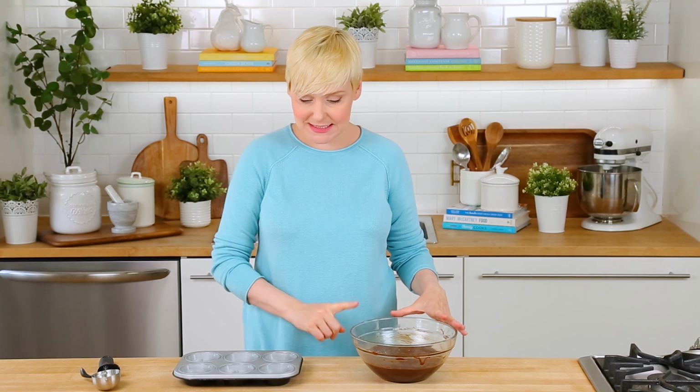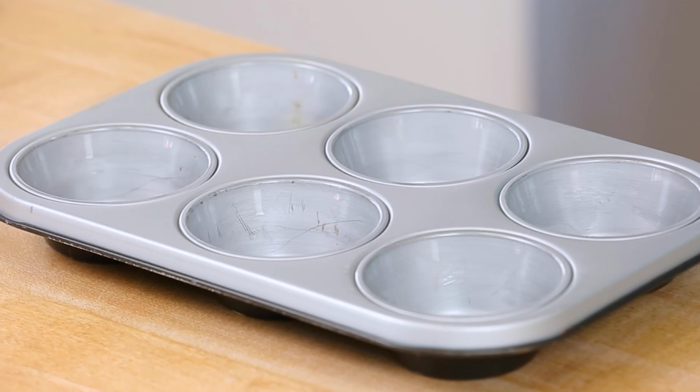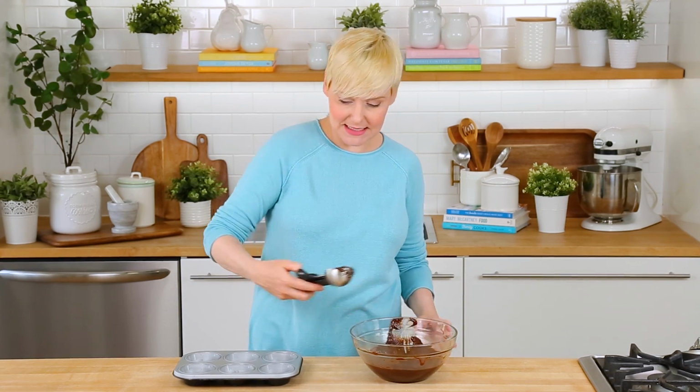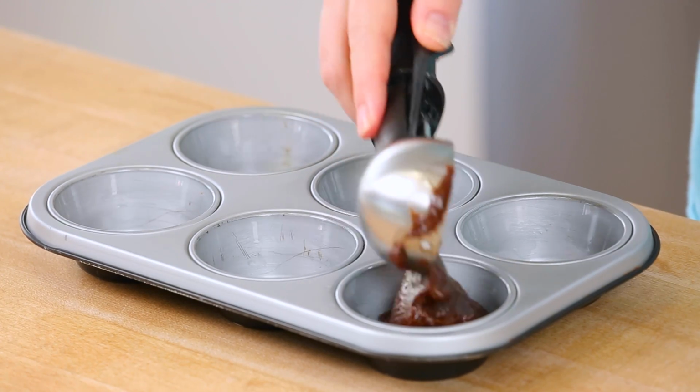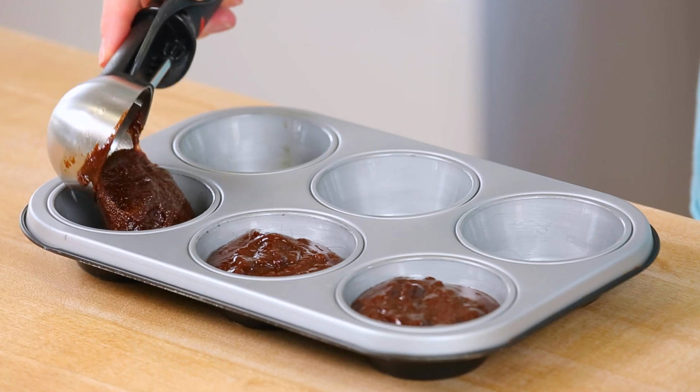I've got my brownie mix standing by, and here I've got a muffin tin that I've greased really well. It's super important to grease your muffin tin liberally here because of course we don't want our brownie bowls to stick. Next, I'm just going to use an ice cream scoop to scoop my brownie mix into each of my muffin cups, and I'm looking to get them maybe about 2/3 of the way full.